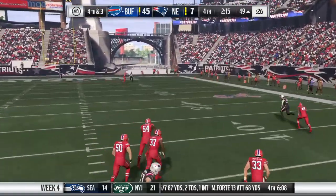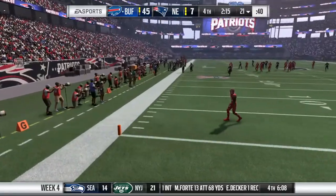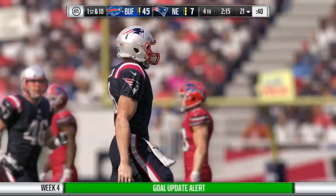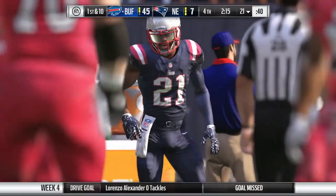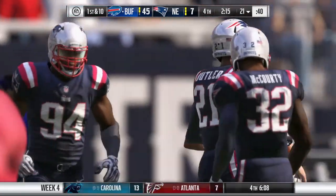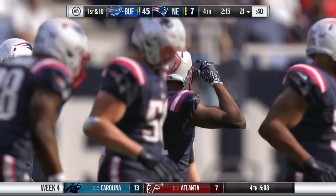46 on his first kick. This one in that neighborhood as well. And no return here. Where will they spot it? They say just outside the 20-yard line. And making their way back out there now, the Patriots defense. And with this deficit, let's be honest, it's time for them to get a stop.